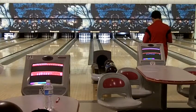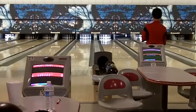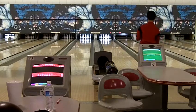He can either increase the speed, which I've never seen Michael do. He can move left a little more or try change hand positions. Let's see what he does here.